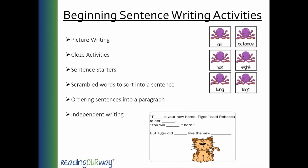When we're beginning to work on sentence writing activities, encourage the visual opportunities as much as possible. So we're using picture writing, cloze activities, sentence starters, scrambled words to sort into a sentence, ordering pictures, ordering sentences into a paragraph for older children with a developed understanding of language, independent writing, and allowing that opportunity for success as much as possible and increasing their confidence.